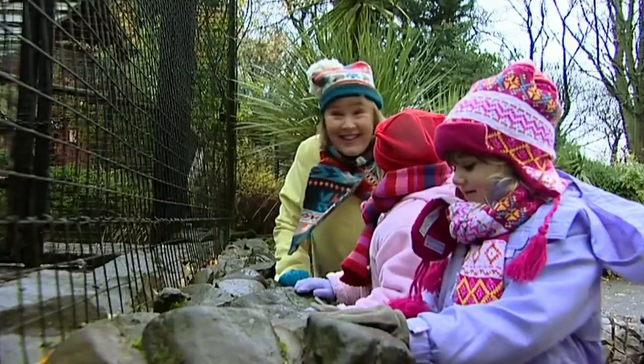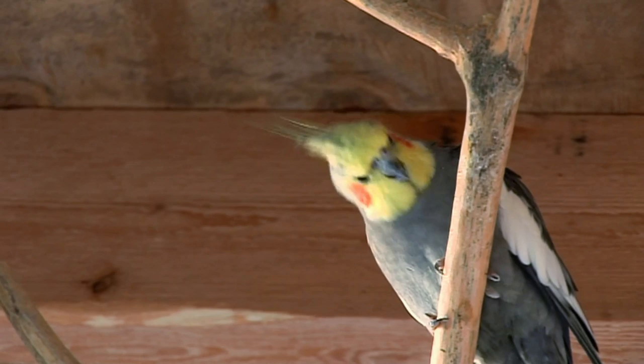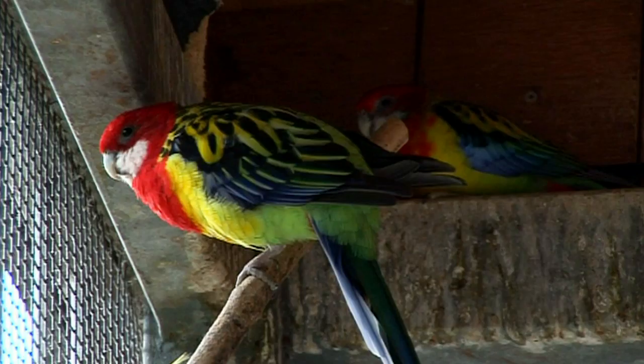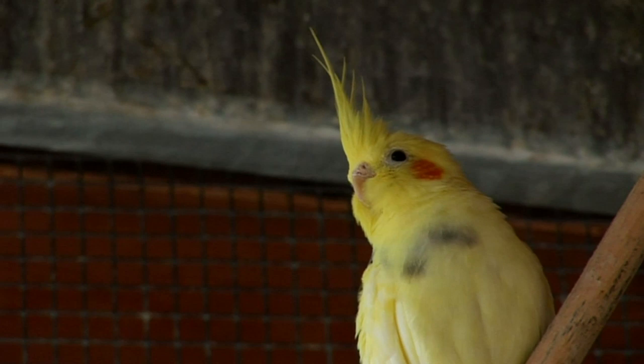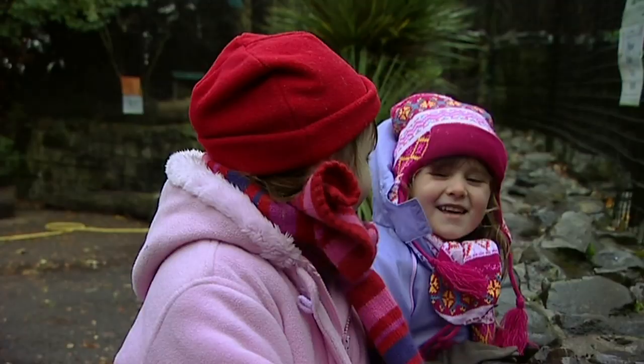Oh, look, my darlings. Do you see the birds? Yeah. Look at that wee one over there. Oh, yeah. Oh, look at the beautiful colours. What colours can you see? Red. Yellow feathers too, do you see? And blue. Oh, blue. They're called cockatoos. I bet your dad would love to hear all about these birds later, Rebecca. Yeah.